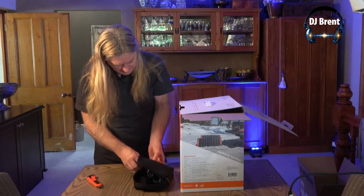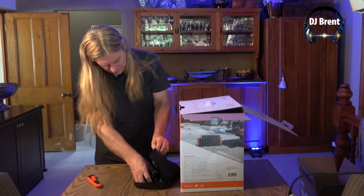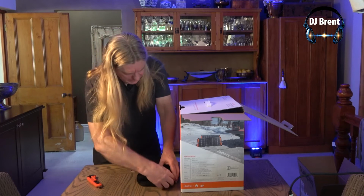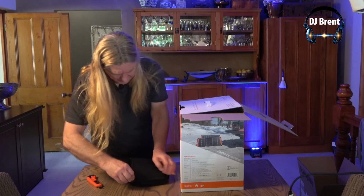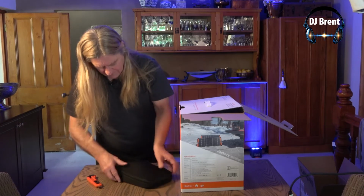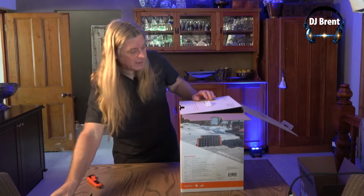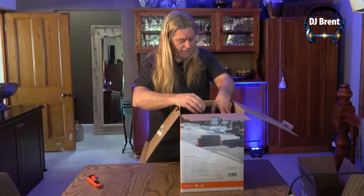Pretty standard. Why do things never fit as they do when you get them? Okay, there we go. I think we should be able to close this up. Okay, so a nice little carry pouch to keep your components nice and steady. Right, what else have we got?